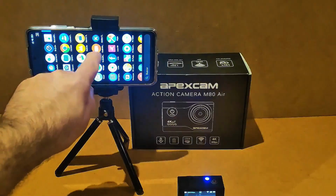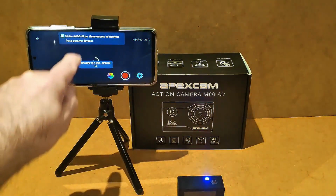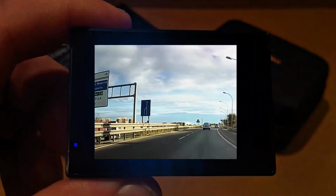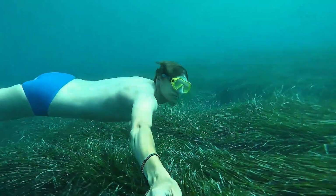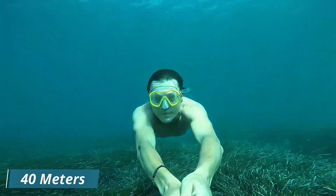To speak of connectivity technology, you can use the app to keep and share your exciting sports moments on your phone or tablet. Wi-Fi signal range of up to 10 meters. The 2-inch LCD HD display allows you to preview anytime, anywhere wonderful videos and photos in motion. Additionally, it is equipped with a durable IP68 waterproof sleeve. With the use of a waterproof case, you can record videos up to 40 meters under the water.